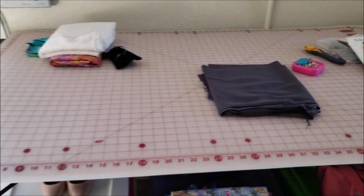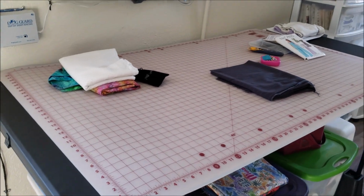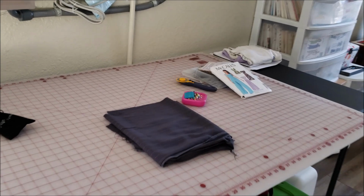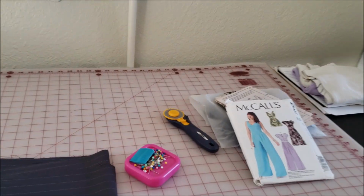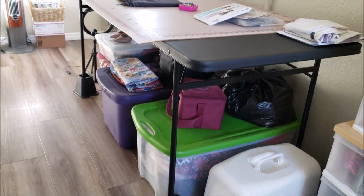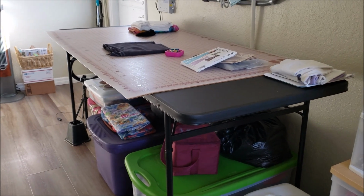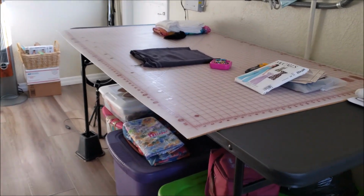I added the cutting mat. That is also new this year, so I've been able to use the rotary cutter. Bringing the table up those extra 6 inches made a huge difference on the comfort level for cutting and doing any kind of work at this table.